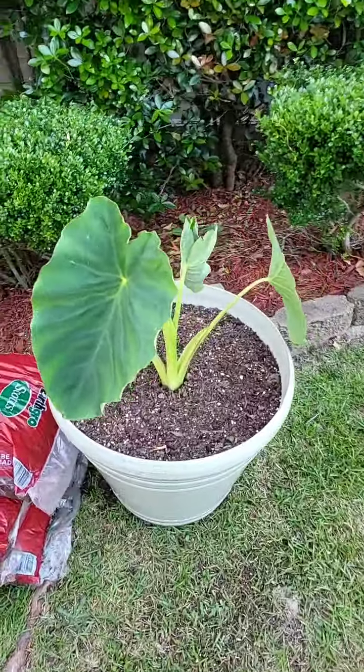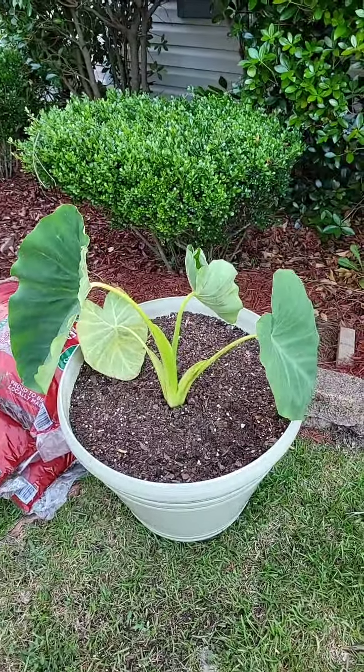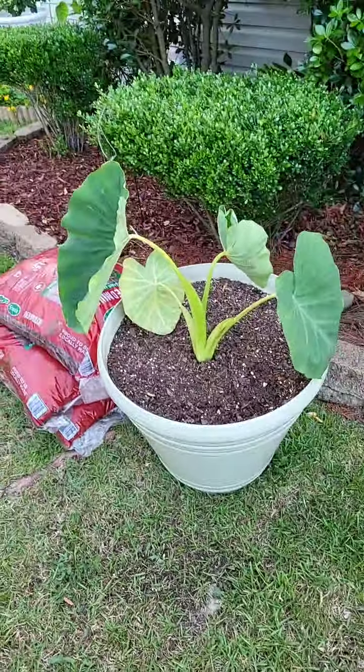This is my other one right here. They say you don't have to do anything, let it die off, and a new one will come in. And I have flowers growing around it as well, from seeds.